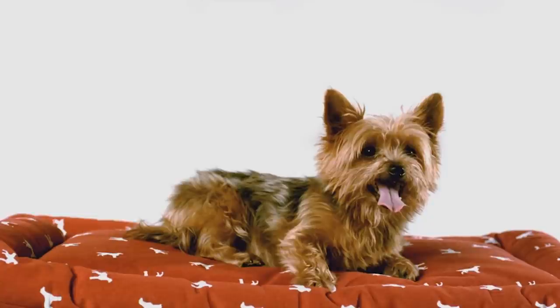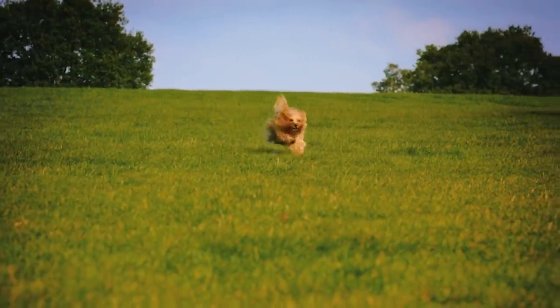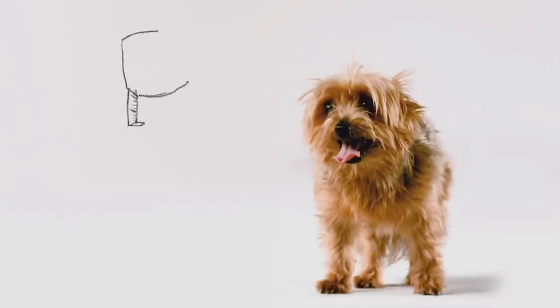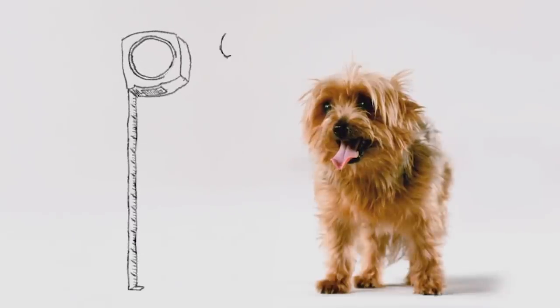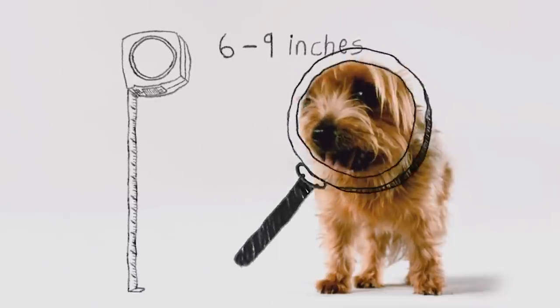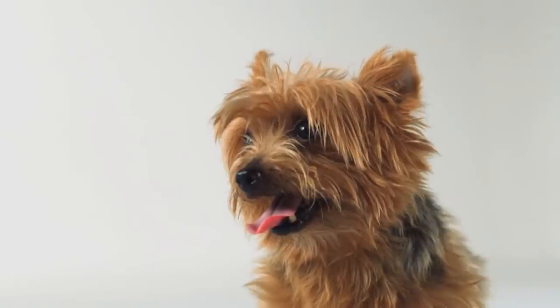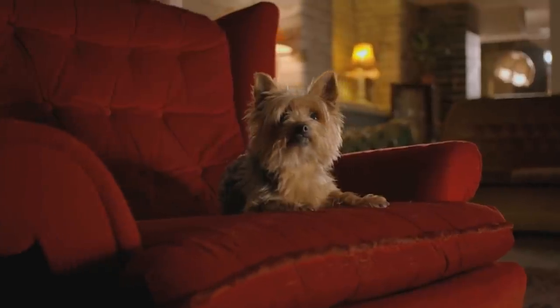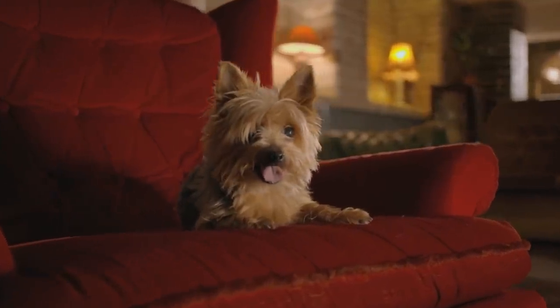The Yorkshire Terrier. This lively and inquisitive breed is the smallest dog on our list. Originally bred in the mid-19th century to catch rats in woolen mills, they've since won over our affections and found their way onto our laps.